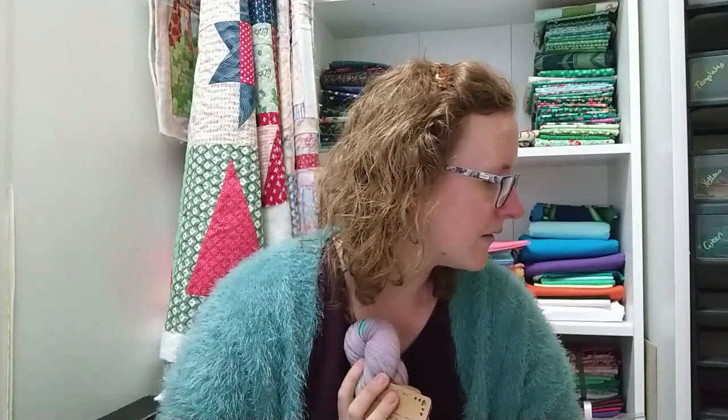Otherwise, I will probably just do that. Go through my skeins, find the ones that I'm not really loving, and start using them for scrappy projects. But also, if you're using them in a blanket, you're going to see a fair amount of them. It's like these two. Oh, I didn't even finish showing you this.